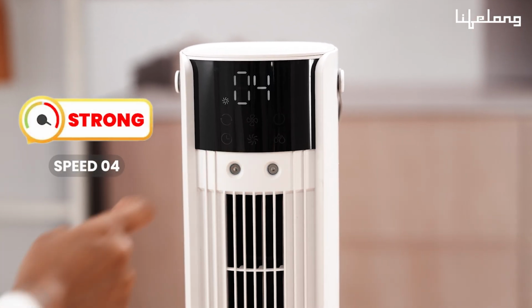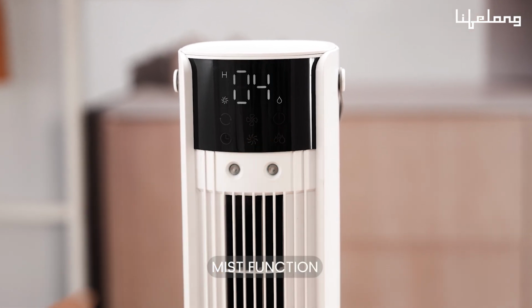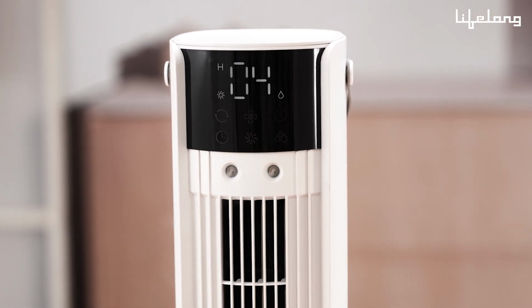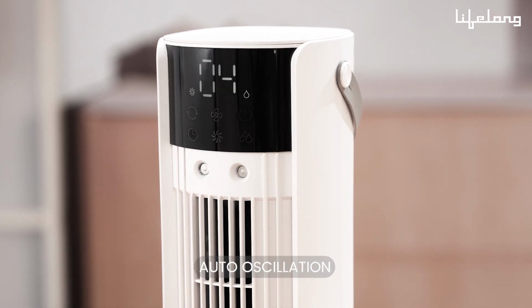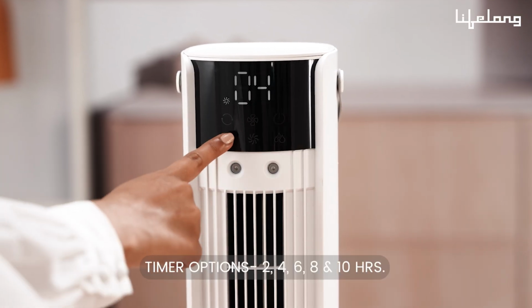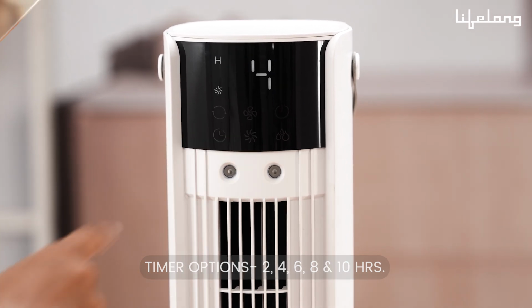Use the strong airflow mode when you need faster cooling. Activate the mist function for enhanced cooling. Enable auto oscillation to distribute air evenly across the room. Set the timer to automatically turn off the cooler at your desired time.